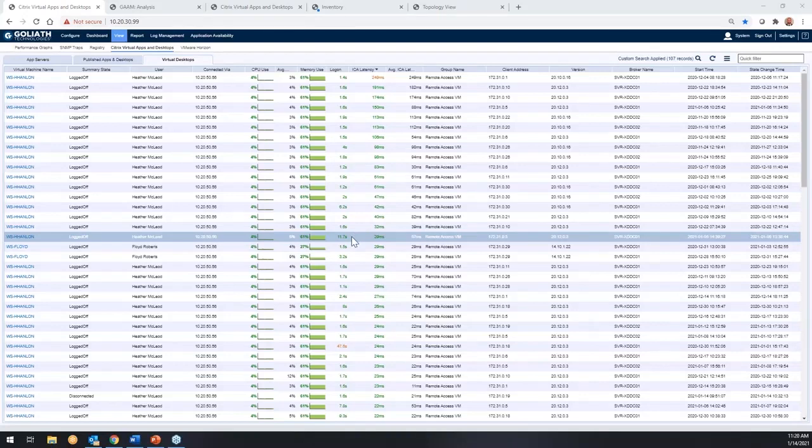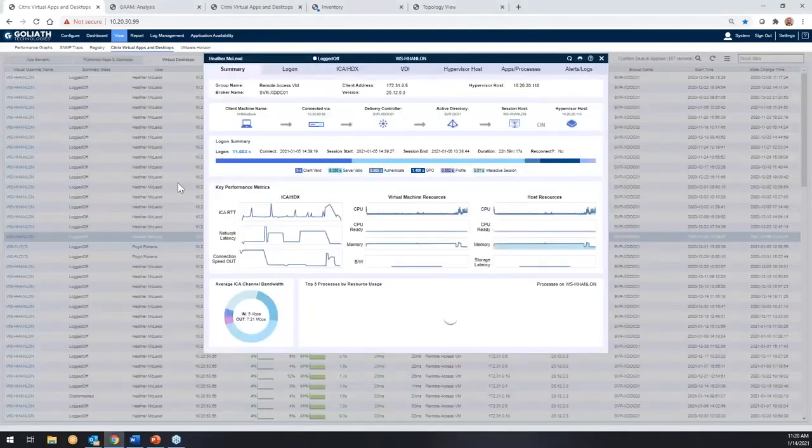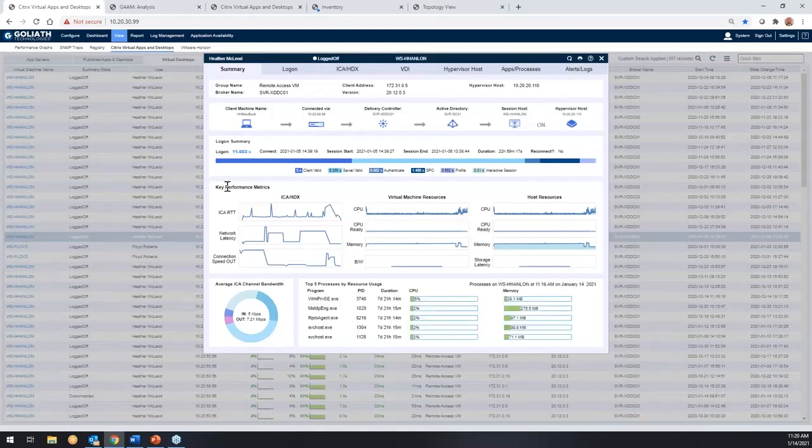So say when a user does call in saying that they're working from home and they're having performance issues, or the technology proactively alerts you to that, what you just do is select the user's name, and this is for active and historical sessions as well, so you can pull up a session that they were talking about from last week if you wanted to. You click on the user, and what will populate here is a screen that has all the high-level key data points that went into that user's session. So the client endpoint, how they connected into the environment, and the delivery controller that was brokering the session.